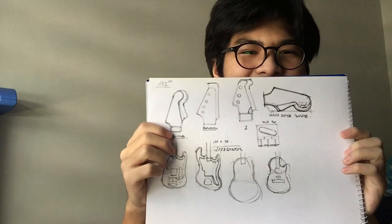Weird pickguard shapes end up doing that. Headstocks. I have no idea what I was thinking about. I also wanted the Cutlass at one point because the headstock was so unique. It's like two and then four. Leo Fender's best design by far.